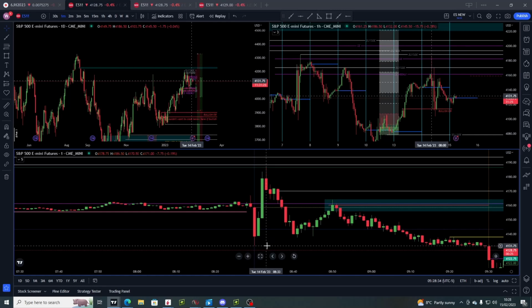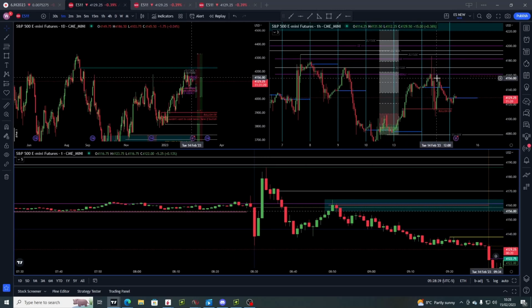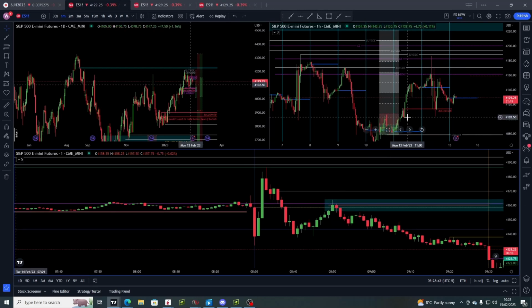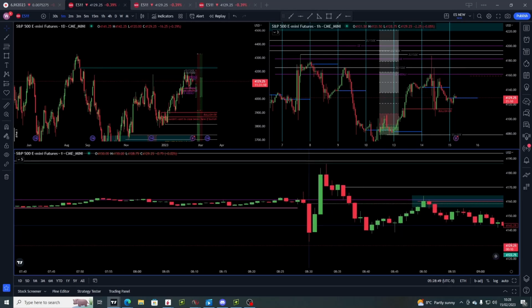We were looking around this 120 level. The reason is that it was the equilibrium of this price leg on the hourly, and it also fitted in with last Monday's new day opening gap, which was around the 23 level. So we were all waiting for price to drop down to this level before moving higher. I did take some trades during this period.